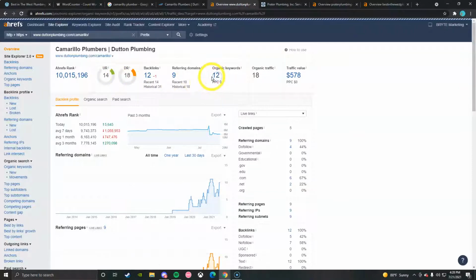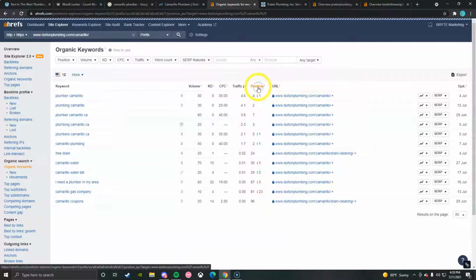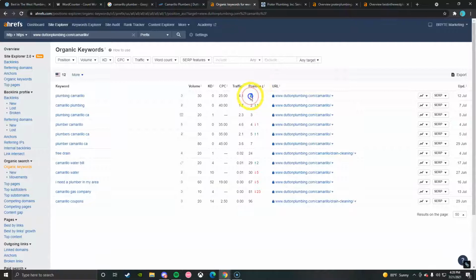The last thing I wanted to call attention to are these organic keywords right here. So I wanted to rank or position them from the top to bottom. We can see that plumbing Camarillo right here is searched for 30 times per month, and they're getting a decent amount of traffic because they are in that number 2 spot. Switch to the keywords around for Camarillo plumbing. Even more people are searching for that per month, and they are getting a little bit of traffic, not too much, but they're in that number 2 spot, so they moved up a little bit.